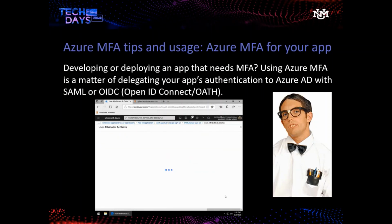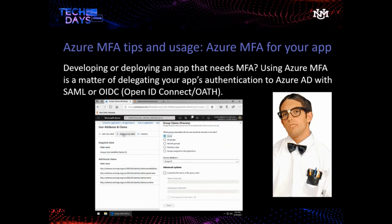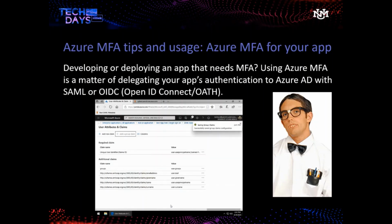By default, for user attributes and claims, Azure AD will send these things. It'll send email, given name, first name, and last name. So let's add another claim here. We're just going to add a custom "member of" claim so that we're sending your application the AD groups that someone's a member of. So we'll choose SAM account name for the attribute of the group we're sending. We're going to rename the attribute to "member of," and we'll go ahead and do save. So there's the list of claims we're going to send the best app ever.